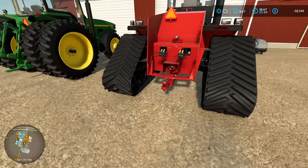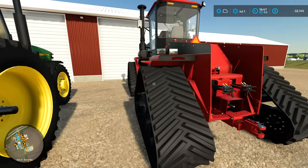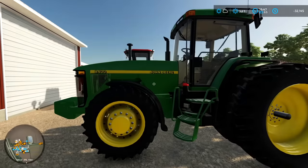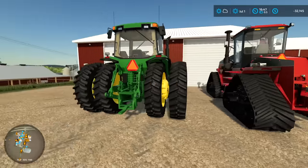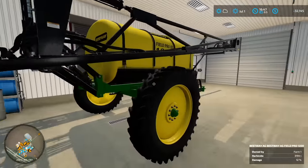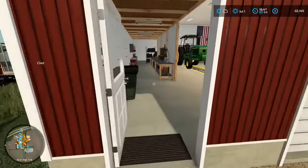The 9380 has a PTO. It doesn't have a three-point, but it has PTO and hydraulics. So technically, at a point in the future, we could put this on a grain cart if we need to. The 8400, awesome tractor. We'll probably have it on wagons or something like that in the planter. This is going to be a new duo. Of course, we'll still have the 4755, great tractor. And then we got rid of the 4020. So these are kind of our three main workhorses right now.